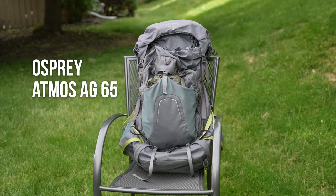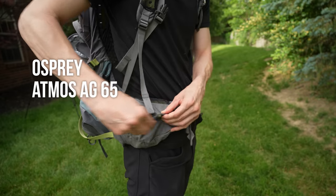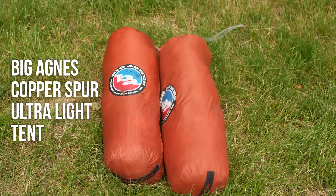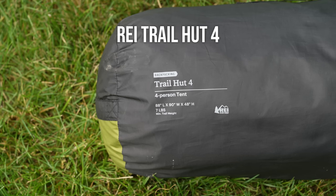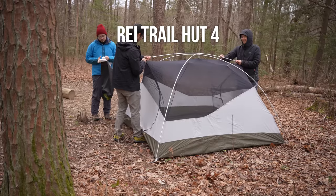My backpack is the Osprey Atmos AG65, and it has been fantastic. It fits well, has an incredible amount of space with pockets right where I want them, and it's not too heavy either. For my shelter, I have my own Big Agnes Copper Spur ultralight tent. Sometimes, on less serious trips, we bring this REI Co-op Trail Hut 4-person tent. It's 7 pounds in total, so we usually each carry a piece of the tent, and it's a lot of fun to use.